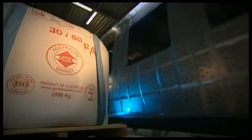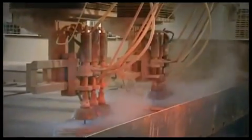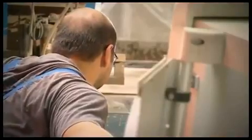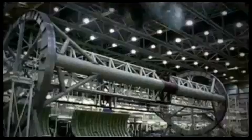GMA garnet has several advantages over conventional abrasives. It is virtually dust-free and has twice the productivity on most blasting surfaces. Today, more and more high-tech industries use GMA garnet for precision water jet cutting of their most sophisticated components, such as the world's major aircraft and automobile manufacturing companies.